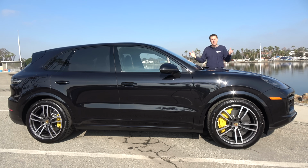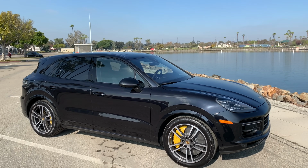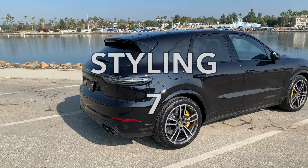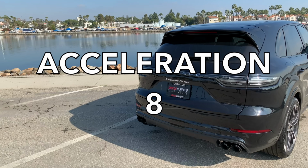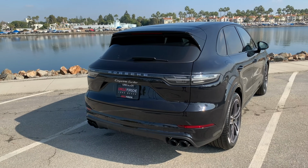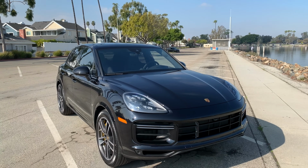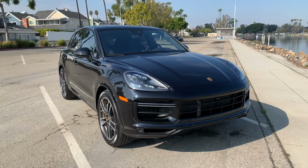And now it's time to give it a Doug score. Starting with the weekend categories and styling, the Cayenne Turbo is handsome, though I wish it looked more distinct from the old model. Still, it's a nice look, and it gets a 7 out of 10. Acceleration to 0 to 60 in 3.6 seconds, so it gets an 8 out of 10. Handling is sharp for an SUV, and it gets a 6 out of 10. Fun factor is strong given its big power and impressive steering. It gets a 5 out of 10, which is great for an SUV, and it gets a 32 out of 50 in the weekend categories.